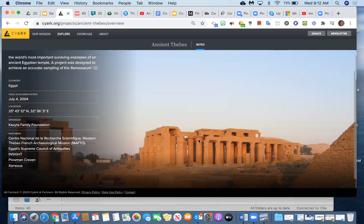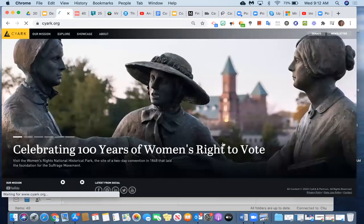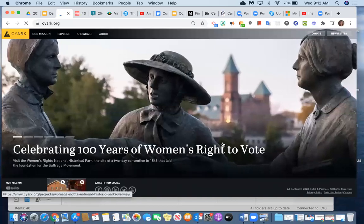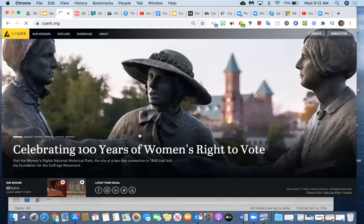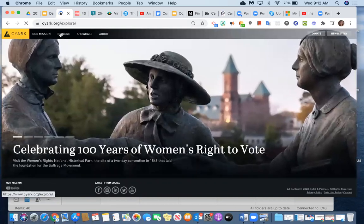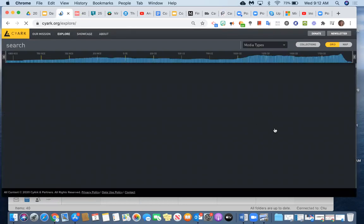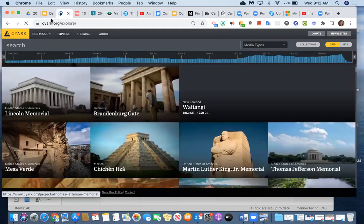And once you click into this and explore, students are able to use 3D arrows to navigate around the actual site. So back on the main page, once again, if you're looking at the collection in the Explore tab, you will be able to see the many different places that await your students.